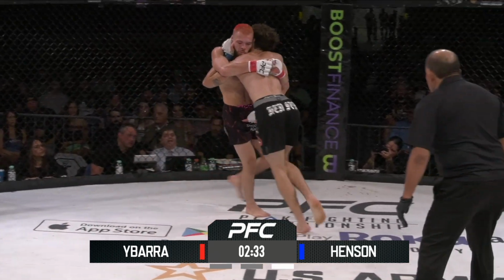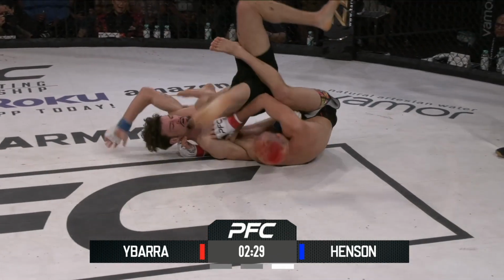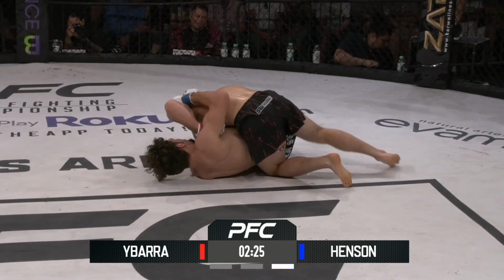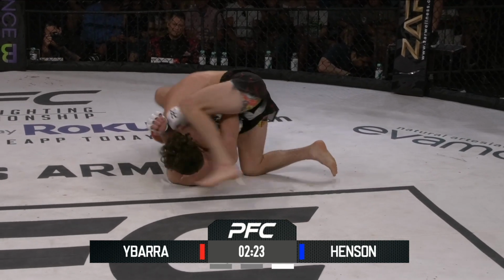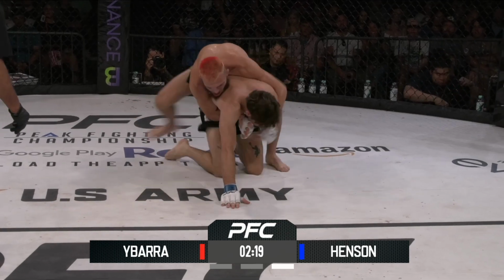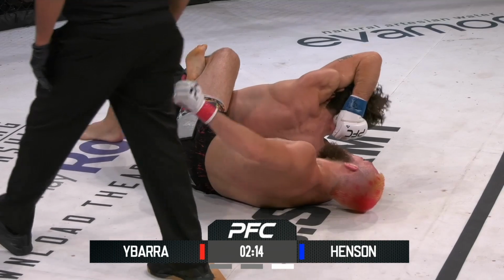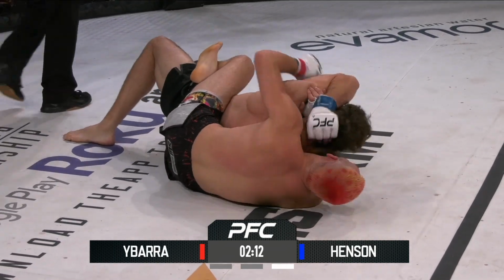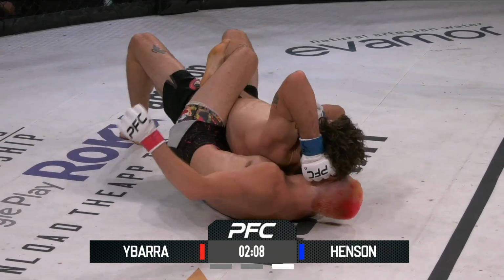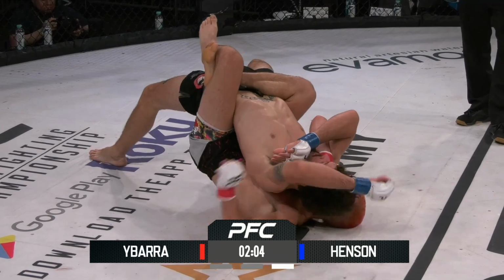He's got to keep his butt out so he doesn't get that body lock. Ooh, he's going for that hip toss. Oh, and he gets him on bottom. Great wrestling there by Ybarra. Yeah, Ybarra is showing some really quality wrestling. But Henson's showing tenacity, like, I'm not going to just give up. Again finds himself on the back, triangle, throwing strikes. Definitely not accepting position, but really not having anywhere to go.